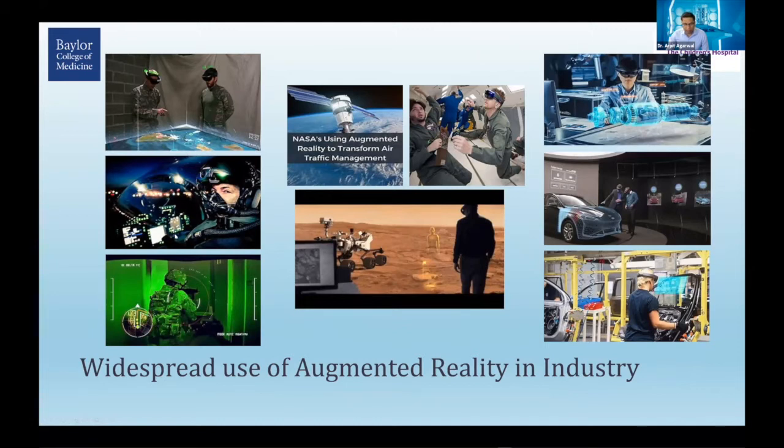This is the defense, and we know about auto targeting. The NASA, you must have heard a few years ago, they sent the Microsoft HoloLens to the International Space Station, and definitely it's revolutionizing the field of manufacturing.